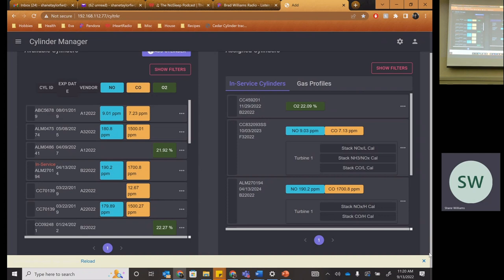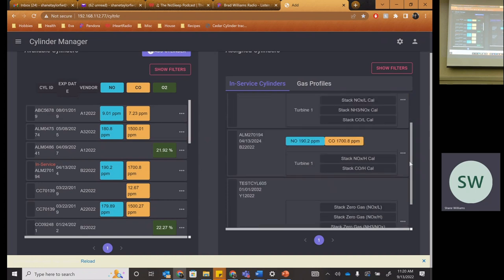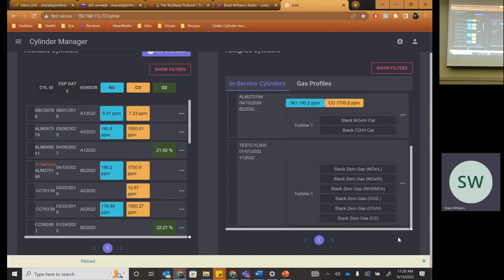So this is a very simple system, one unit. It's got O2 and a NOx high, CO high blended bottle, and an NOx low, CO low blended bottle. And if we scroll down farther, there's a zero down here as well. So there's really not much to this system. I kept it very simple for this demo. So go ahead and scroll back up.